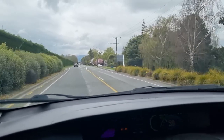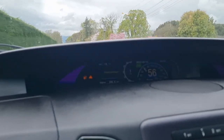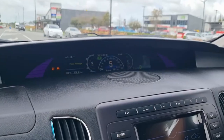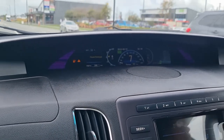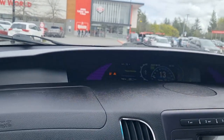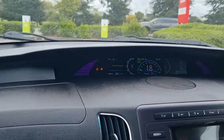Re-entering Lincoln, the lovely town of Lincoln, and we have got 17% on the state of charge, 51 k's remaining, and we've done 307 k's. Just about to turn into the Lincoln New World, and we're just doing this because this is what we did last time. We will continue journeying around, but we're just going to go to the same place that we did in the last range test and give the same numbers, so you can see compared to the other car we've done exactly the same trip pretty much.